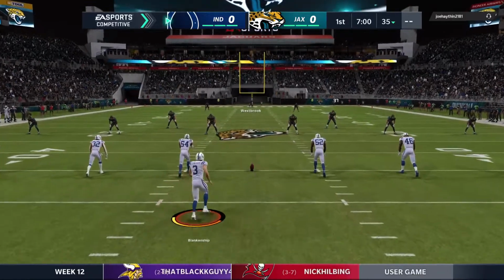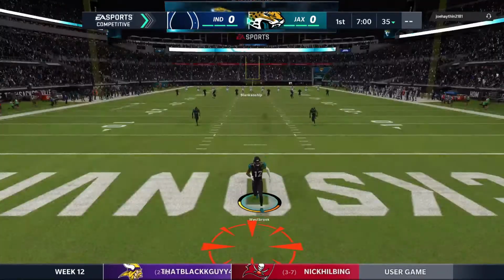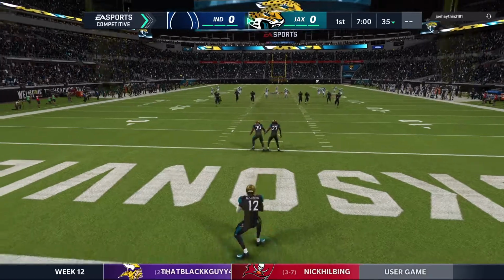The final playoff push is upon us. It's week 12 of the NFL season, and we're underway on EA Sports.